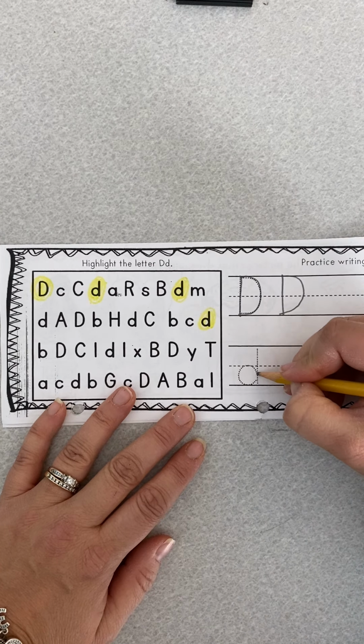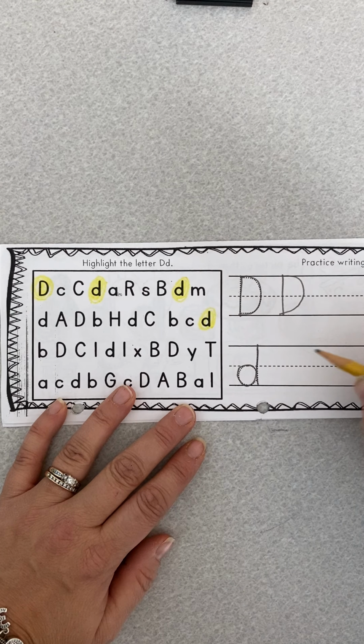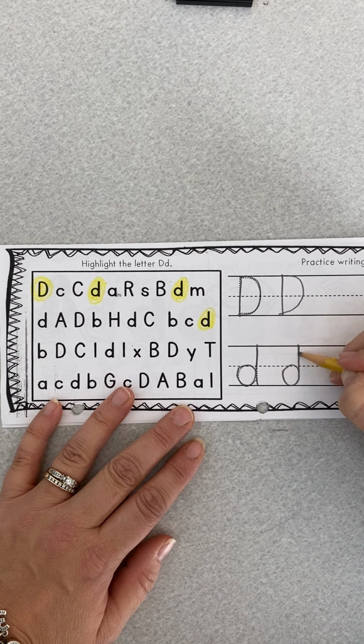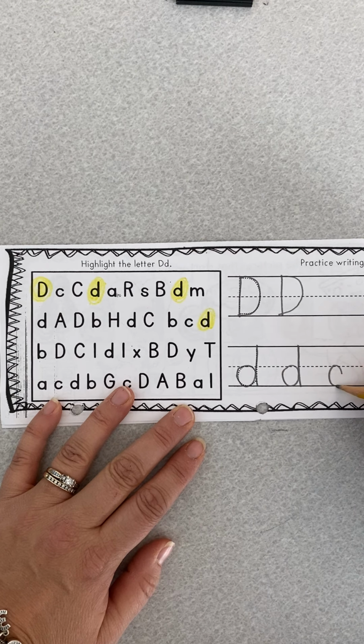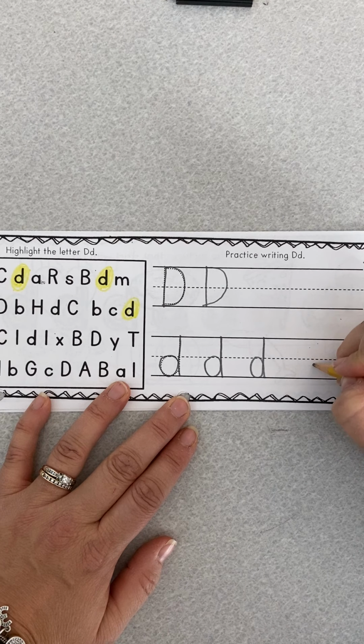Same thing with the lowercase d. You're gonna do lowercase c, straight up to the top and straight back down, and it makes it a D. C, circle straight up and down. And I say C because it starts like the letter C.